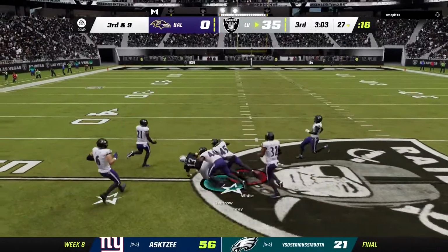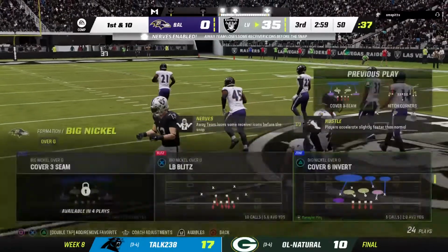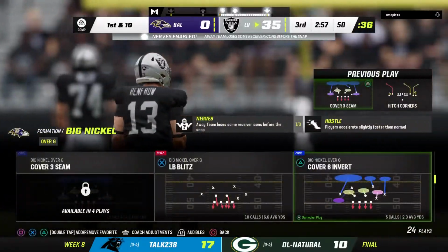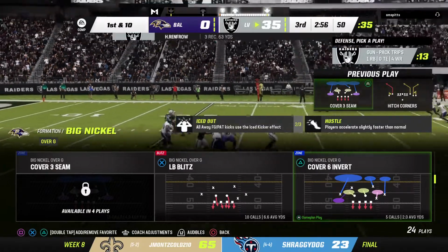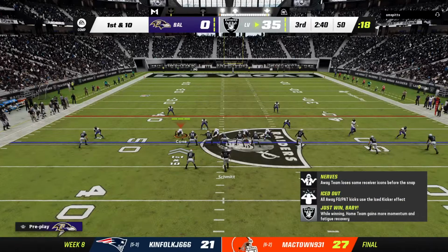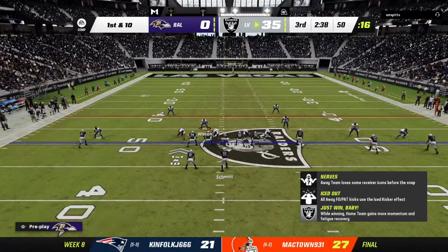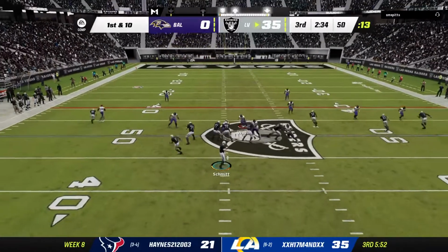He's got a man open. It's Hunter Renfrow. And he'll be taken down, but not before they reach the 50. 23 yards on the play. Well, those backups on the sideline, they've got to be eagerly anticipating the 4th quarter upcoming. Look at the size of the lead, how they're moving the football. This defense is really struggling and giving up plays like we just saw.